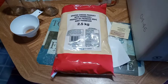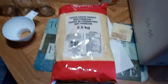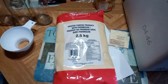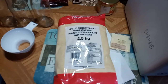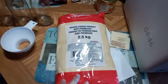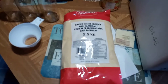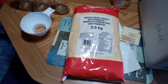So here it is. I'm grateful to have this big bag of grated cheese. I had 2 of them. I gave another one to my friend. Now, what do you do with all this cheese? Like, there's a lot of cheese in there. So what I'm going to do is I'm going to put them in jars. I'm going to use my little machine that sucks up the air, and I'm going to refrigerate it because it says keep refrigerated. So I'll put the jars on the bottom of my fridge, and there you go. And pass them on to friends, you know. They come over, hey, you want a jar of Parmesan cheese, you know?